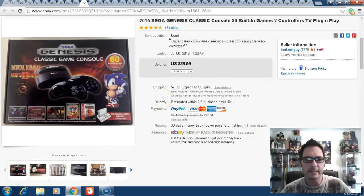This Genesis Classic console is one of those. It's not an actual Genesis. It's a kind of clone version, a small version to play on your TV. But it comes with all these different games pre-installed. What I liked about it was I was going to use it just to test Genesis games that I get, but I ended up listing it. I got this off a guy at a yard sale for $8.